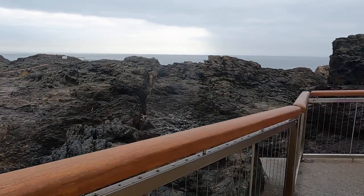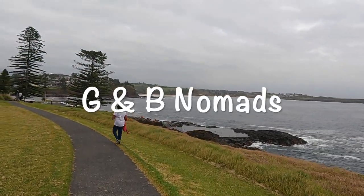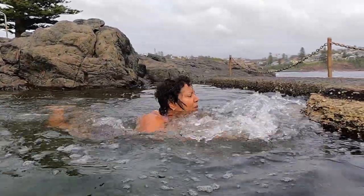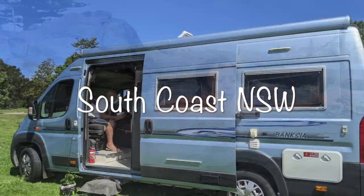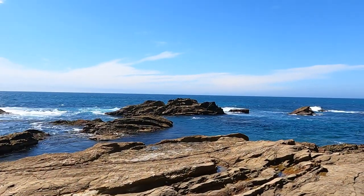This week we're heading down the southern New South Wales coast towards Victoria. On the way we see some fantastic sights, including some rock pools, one at Kiama and the other at Bermagui. So join Bobby and myself as we're nearing the end of our half lap around Australia.